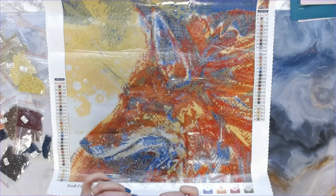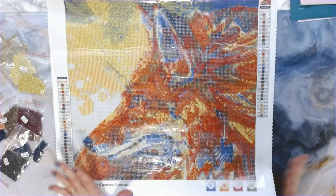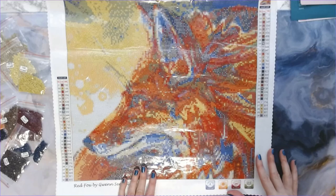But yeah, definitely check them out on Etsy. I will have that link down below. I know on April 20th when I ordered this, they had, I think, two or three new designs for diamond painting on their site. And I chose this one. I do like foxes. I don't do a lot of diamond paintings with foxes in them, but I do like foxes quite a bit.